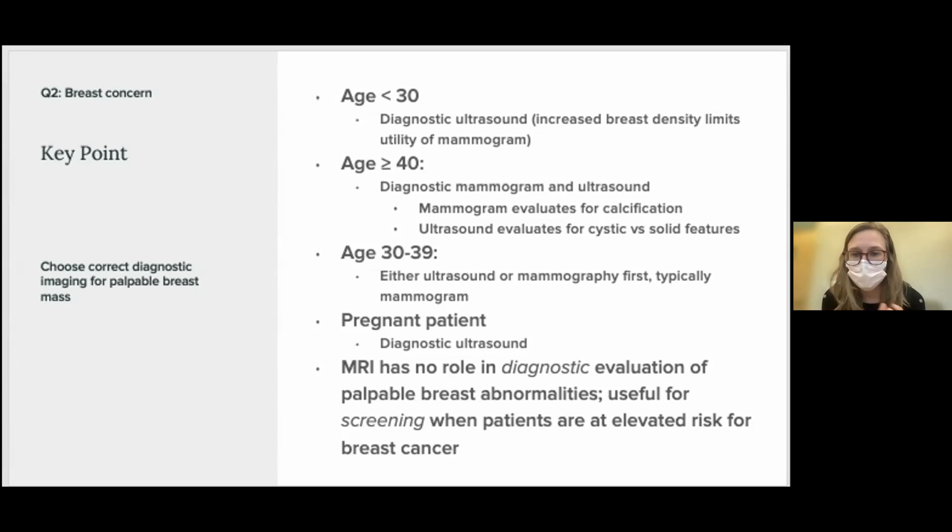And then just as a caveat, pregnant patients, we use ultrasound, avoiding the minimal amount of radiation in mammogram. And then lastly, MRI can be helpful for screening purposes for women who might be at elevated risk for breast cancer based on a family history or personal history, but it has no role in diagnostic evaluation for palpable breast mass. Questions about that before we move on?